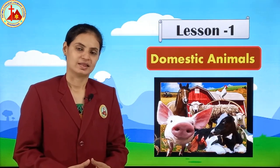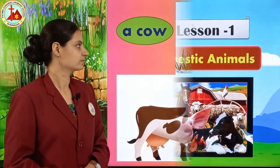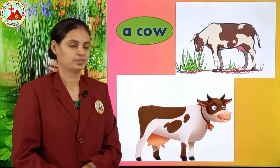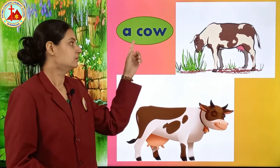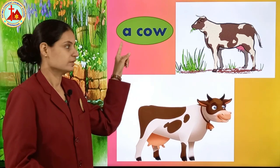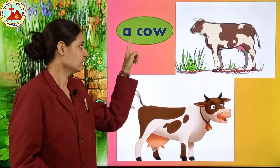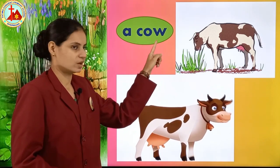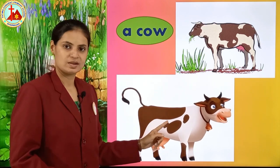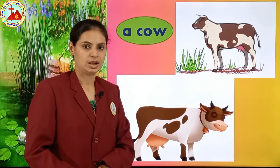Let's start and see which are domestic animals. The first animal is cow. Let's read the spelling. A. When there is only A written, then we have to read it as a. C-O-W, cow. A cow. Which animal is this? Cow. Cow gives us milk.